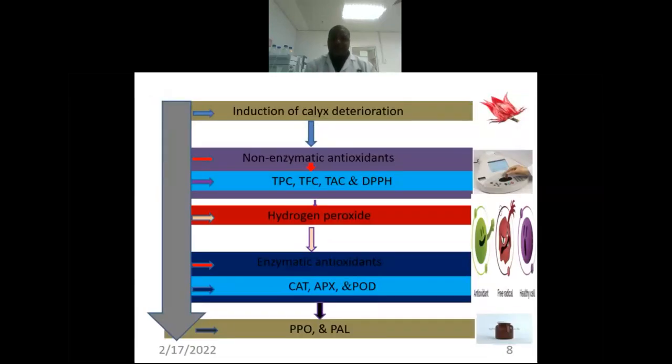The freshly harvested calyx was washed and cleaned with tissue paper and put inside a clean plastic bag at room temperature. The biochemical changes during deterioration at different time intervals were monitored.